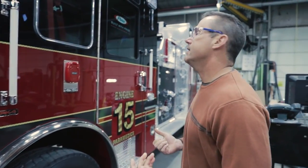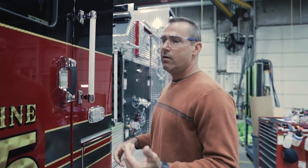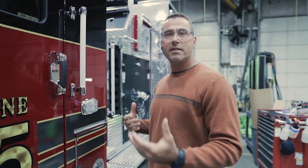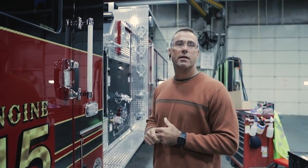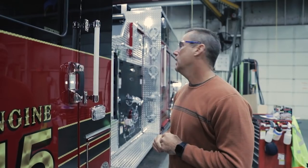Some of the ideas that we've had in changing the cab, we're carrying different things in the cab these days. Some of our EMS supplies, ballistic equipment, helmets, those type of things. That's new to us. So we had to find compartment space that worked for those. And we were able to do that in the cab.